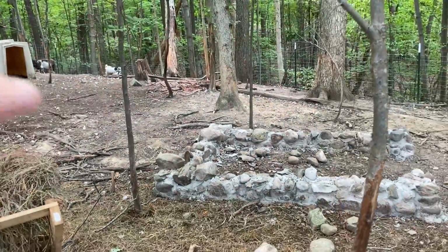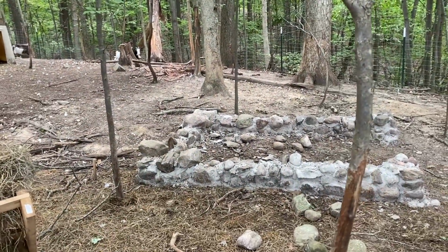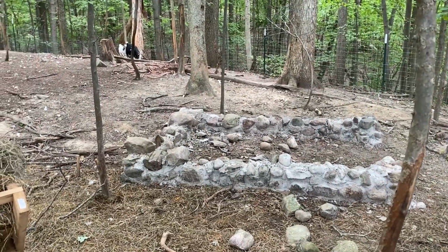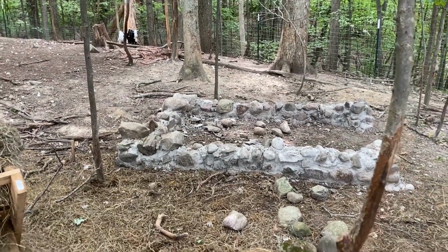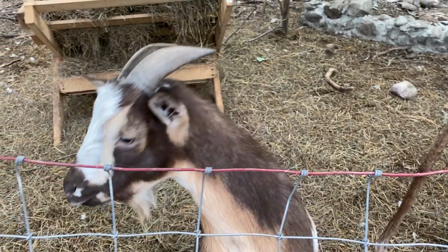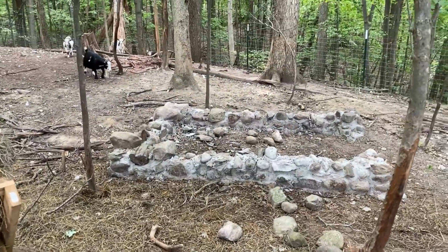And soon, all of these little coops and shelters are to buy us time to get this little stone chicken coop done. Right, Goaty? This is Goaty McGoatface. Never let YouTube name your goat.